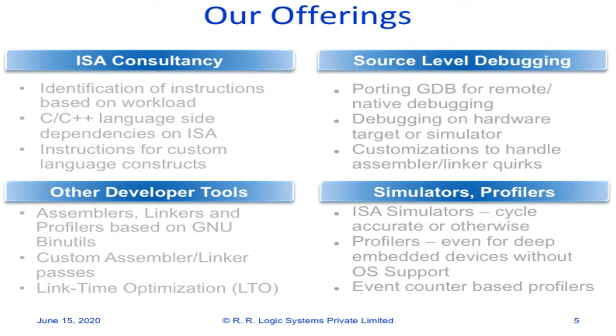We could also help you build profilers to profile the code that is running on your silicon. And these profilers could be for very deep embedded devices also, which do not have OS support. Typically profilers need that, but we have done it for even deep embedded devices without any OS support. And if your processor has any hardware-based event counters, we could help you develop tools that could read those event counters, things like the instruction count, the cache miss, the TLB miss, and those kinds of events. And we could provide you with tools that could help you visualize these numbers for your workload.